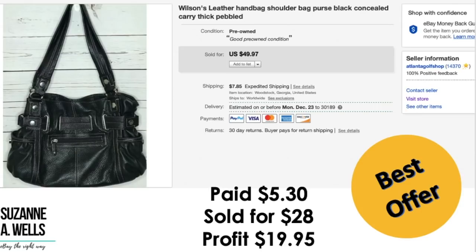eBay has computer programs they run to pick out listings with these more high risk products. So when you are selling those designer items, even if you've had them authenticated, it can still put you under closer scrutiny. Your listing can still get pulled while they examine it and determine if the item is real. So, in the past, I have stayed away from handbags altogether, but as you can see, there are plenty out there that are good sellers. You can still flip for a nice profit.